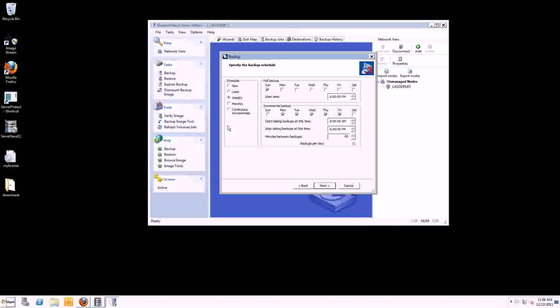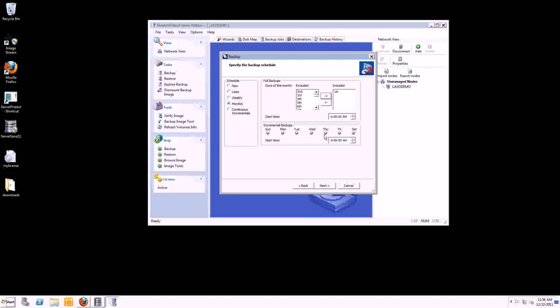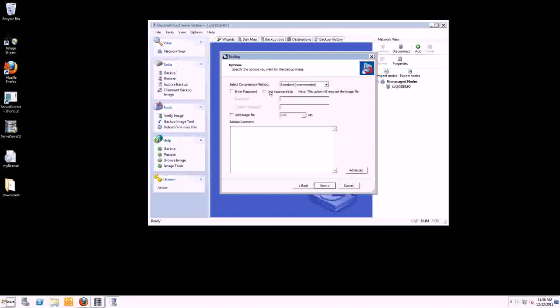So you no longer have to do this because the whole idea behind this strategy is that if I want to restore to Thursday, I have to restore Sunday's full backup and then every incremental backup I've run until I get to the one on Thursday I want. You don't have to do that anymore. So you can do, say, full backups once a month and then do incremental backups throughout the month. It depends environment to environment, but you have the flexibility to do what you like. So we hit next.